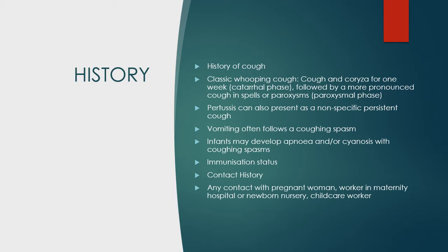From the notes I read that John, whatever the name of the child is, that she's having some cough and runny nose. Can you tell me a bit more about her? How is she doing at the moment?